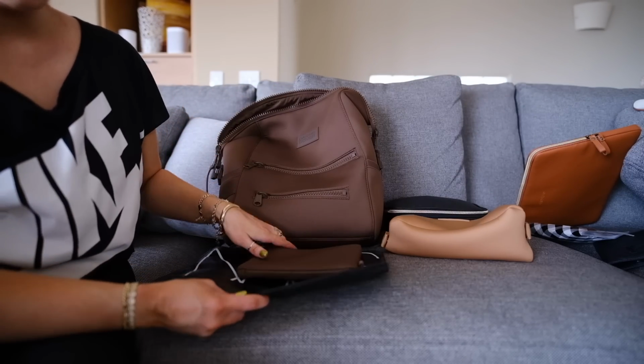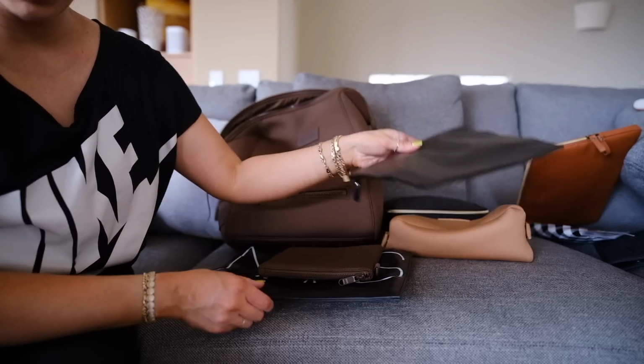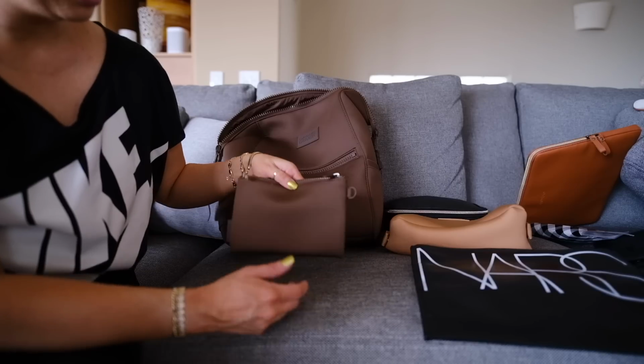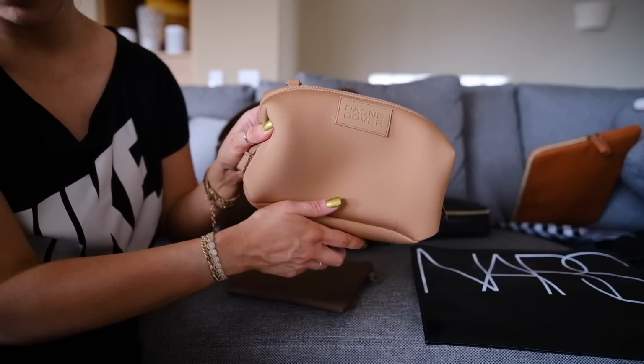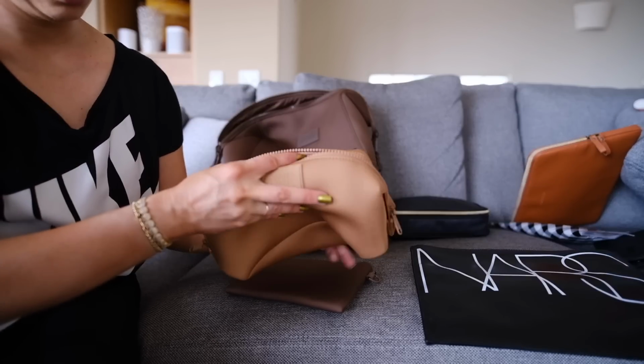And then I just have other random bags that I might use to organize stuff with. These were from random PR years ago. I just really like these bags. This came with the backpack, and then this is another Dagny Dover. I love the color of this one. It's the camel, and this one also has a bunch of pockets on the inside, which is really cool.